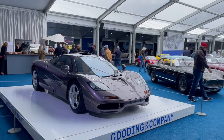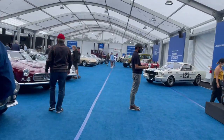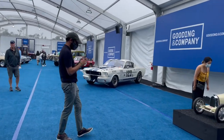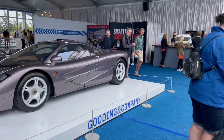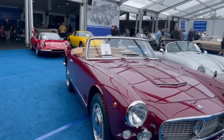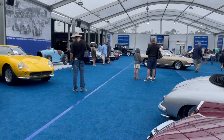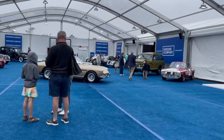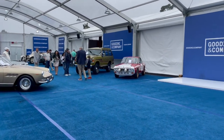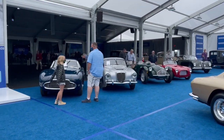All right, I'm gonna meet one of my clients today, Gooding & Co. Shout out to another client that I'm working with for getting me in here. A lot of vintage cars. Love the Land Cruiser. Absolutely stunning.